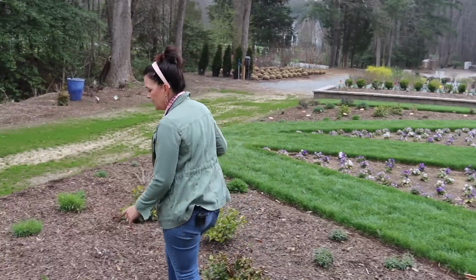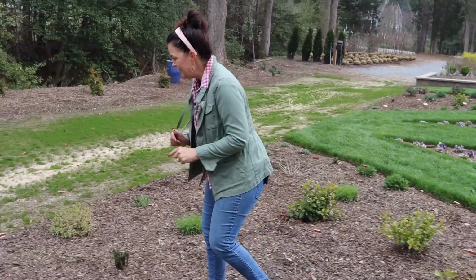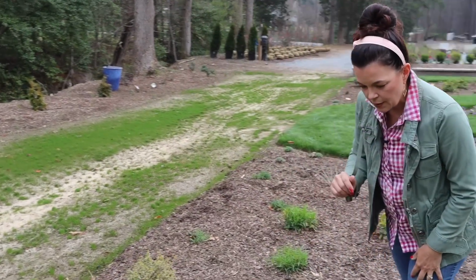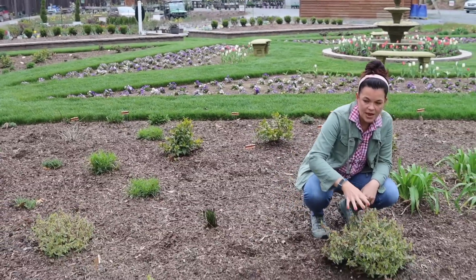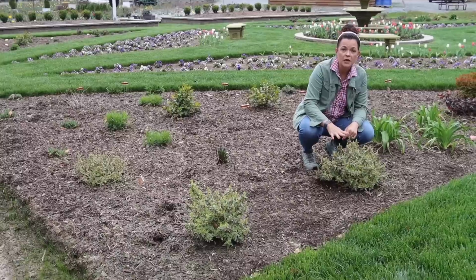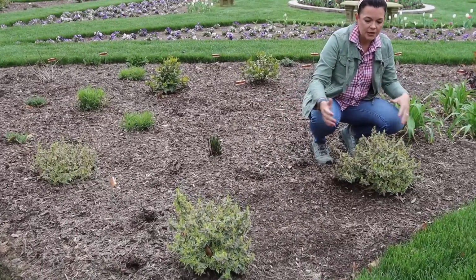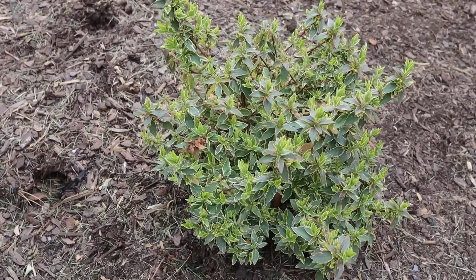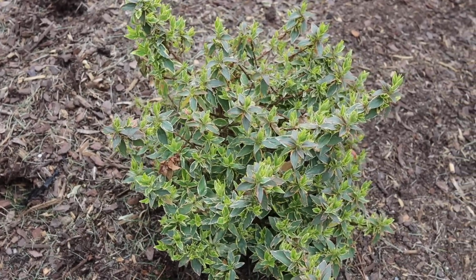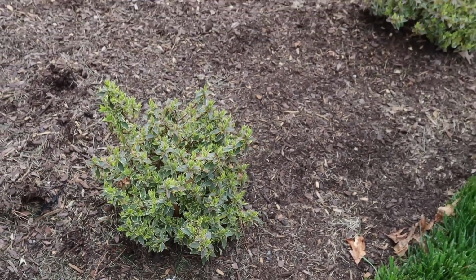Look at the abelias. Come down here. This is the Tres Amigos abelia, and look at all this new growth. These are very happy plants. This is a great evergreen, nice mounded habit, and when they reach maturity, they're going to grow together. But we've got tons of new growth on this. If you haven't trimmed your abelias, it'd be a great time to do it.